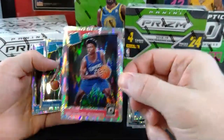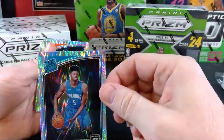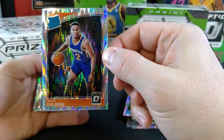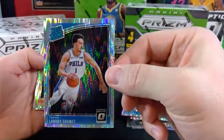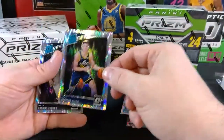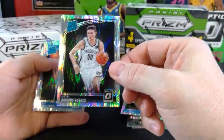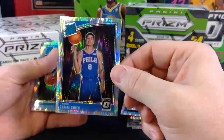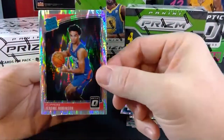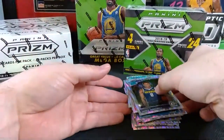we got a Shai, Bruce Brown, Mo Bamba, Elie Okobo, Landry Shamet, DeAndre Ayton, Grayson Allen, Rodions Kurucs, Zhaire Smith, Melvin Frazier Jr., Jerome Robinson, and finish off with Jarred Vanderbilt. No Luka yet.